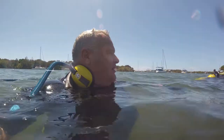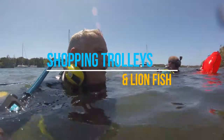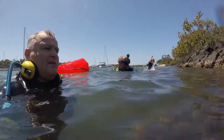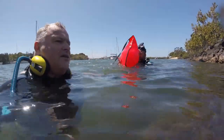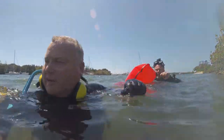Dan and I have just located a shopping trolley, and I don't know how we're going to get it out. Well, we might be able to come out the roadway and get it out that way. Do we have a... not low enough. Yeah, we probably could push it up there. Rightio.